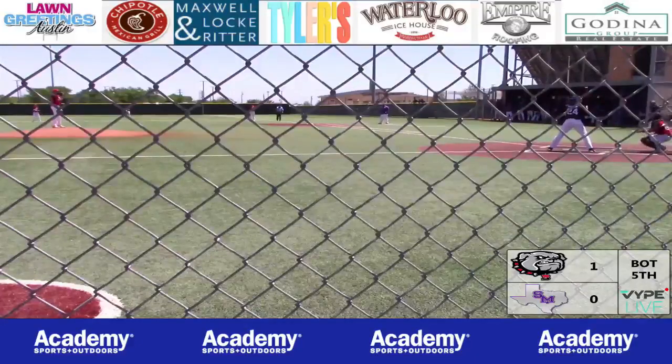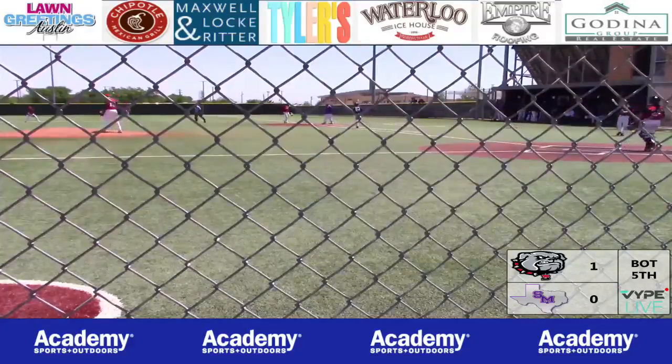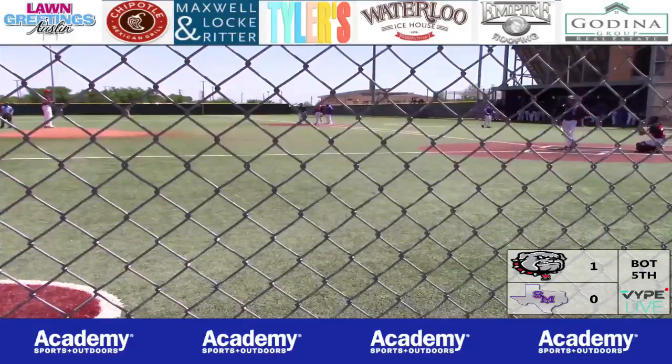As he gets set. Three balls, no strikes. Old Faithful heater down the middle. Here it comes. That one's going to be a little bit too high, though, as that'll be a walk for Pelline. He'll make his way over to first, which will bring up number 11, right fielder Ryan Hicks.